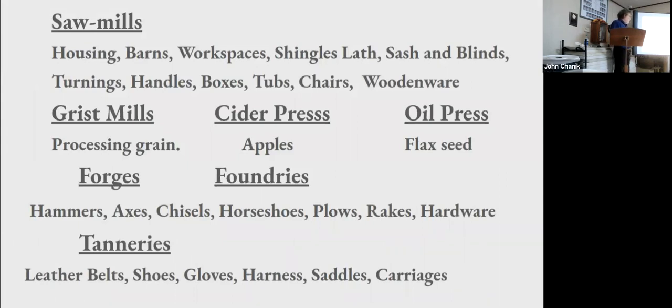Water power was the only alternative source of mechanical energy other than man, horse, or ox. Sawmills make all kinds of products that we need, and they expand simply beyond sawing planks and lumber into many, many useful products. Cider presses: the best way to preserve the apple crop was to press it and turn it into apple cider.